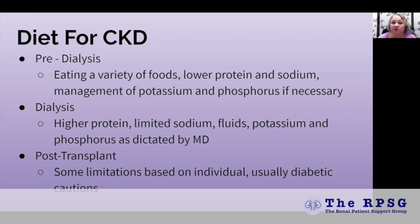A lot of times when people get diagnosed with kidney disease, they'll be given a list of foods that are high in potassium and they think that's what they need to restrict. That is kind of the old thinking, whereas the current research evidence base is that you need to eat lower protein, lower sodium, and then if you have elevated potassium, you should try to limit those higher potassium foods. I'm going to talk a little bit about potassium and phosphorus in a minute, but I want you to be aware that your main job when you have pre-dialysis is to manage your related conditions, eat a variety of food, and eat a little bit lower protein and sodium, and I'm going to get into exactly what that amount is in a minute.